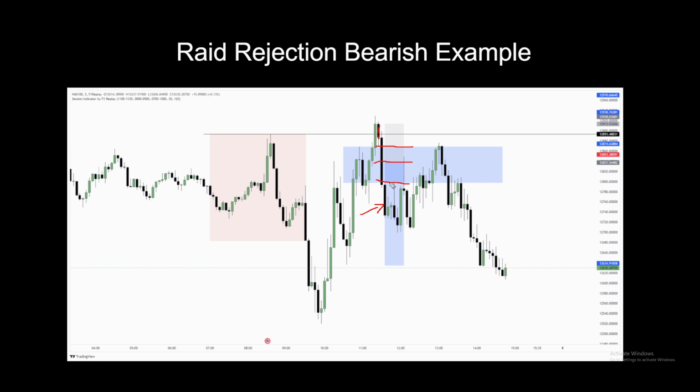And this price point here is a 1 minute refinement of that 5 minute fair value gap. Stop loss beyond the 5 minute thrust, and target the next visible liquidity pool underneath the pullback leg that took you into the trade. This is the pullback leg that took you into the trade. This is the next visible pool underneath it. Very, very simple module.